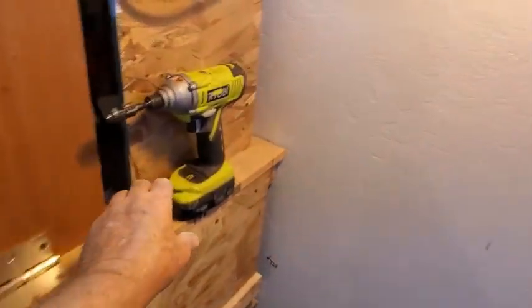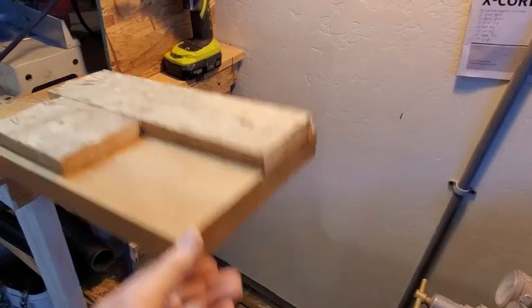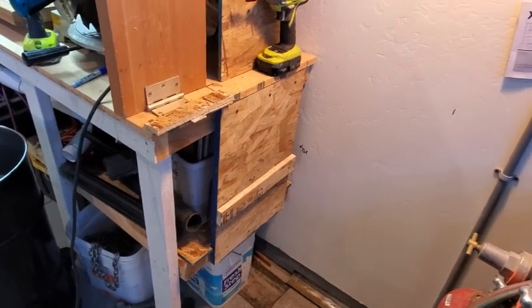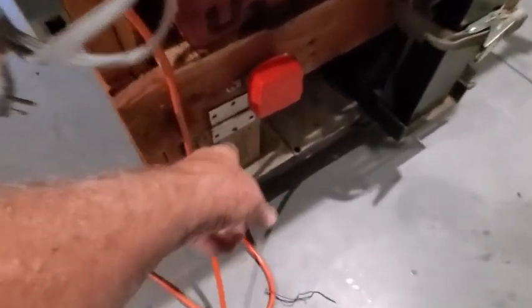My only problem is I'm wondering if I'm going to have to move all this stuff here to keep it from hitting things. Who knows? If we do, we do. All right, there's 30 seconds of what I'm up to today. You know, everything's a work in progress.